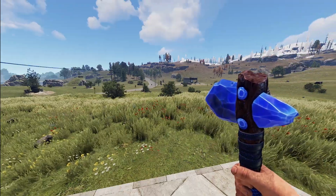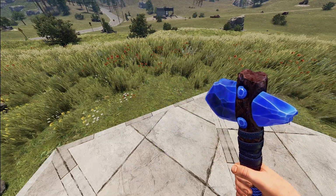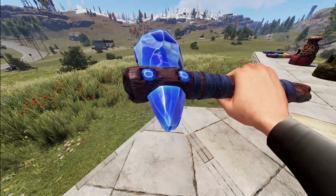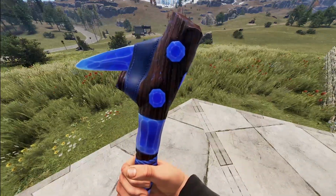Next, we've got a tool set for you. These stone tools have a beautiful sapphire inside of them, and then are aptly named the Sapphire Set. This has a glowing and a non-glowing version, so again, we'll show you that at the end. And, of course, here is the matching pick.